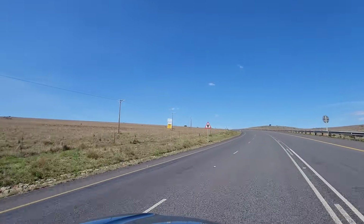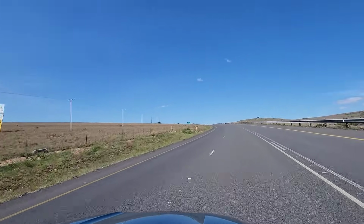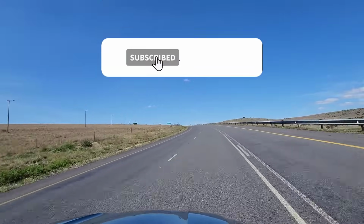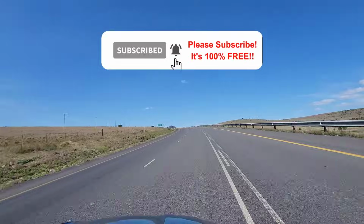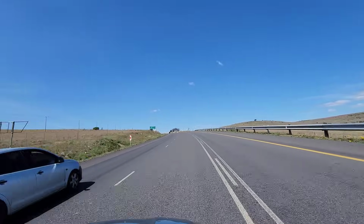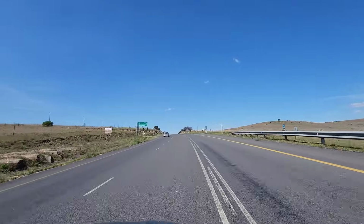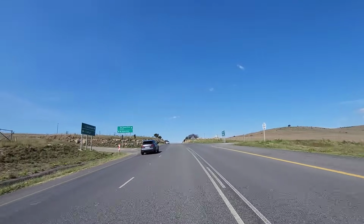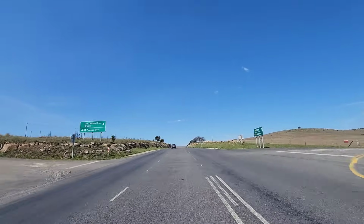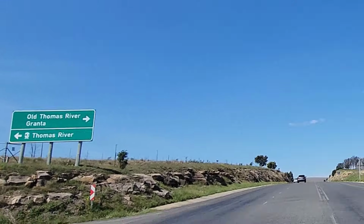No wonder we missed the sign. Thomas River, it's only from this side. Yes. Crazy. Old Thomas River. And there's the Thomas River station that side. I saw that. I'm excited for this one.